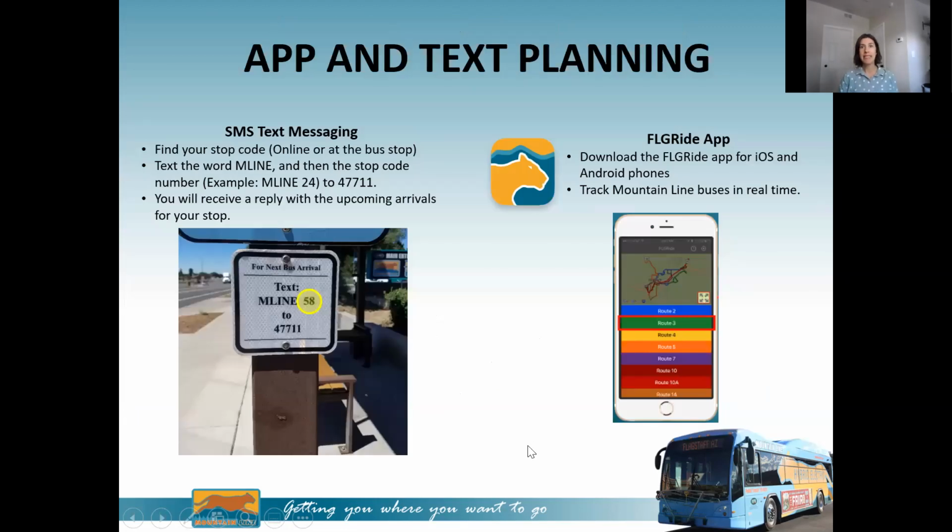So next is an app and a texting option. These are both great to let you know where the bus is. All of our bus stops have this plaque here, and basically every bus stop has a unique code. So if you text M-Line 58247711, it'll let you know where our bus is located, which is definitely handy. And then there's also an app, FLG Ride, which again has all our routes. You click which route that you want, and it'll show in real time where the bus is located.